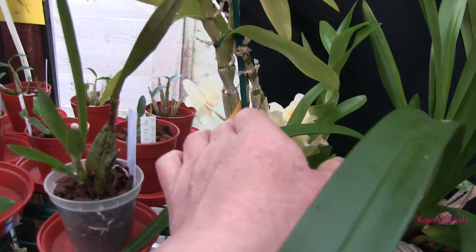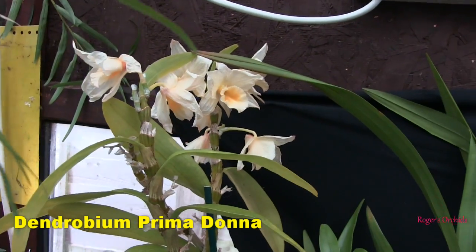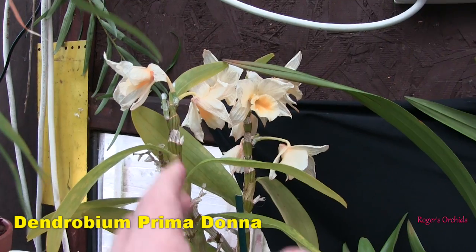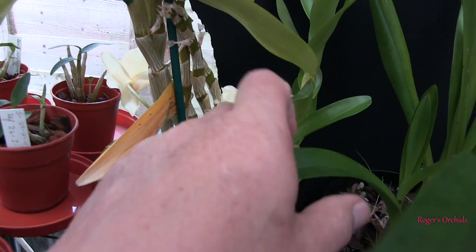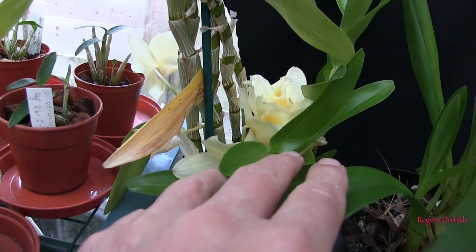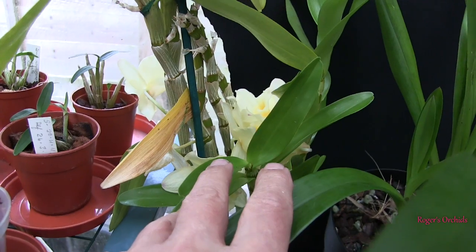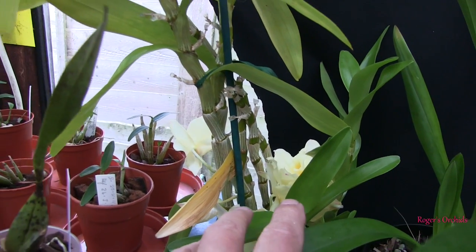My Dendrobium Prima Donna is on its last legs, basically. I'm getting tangled up in spikes and leaves and all sorts here. So these blooms are on their way out, but these ones down here haven't long opened. So these are going to last a while. And I'm thinking of taking the blooms off anyway, because I need this plant to grow this year. That got well set back last year.